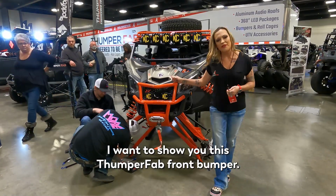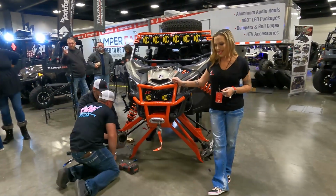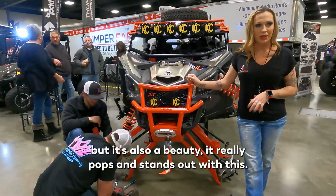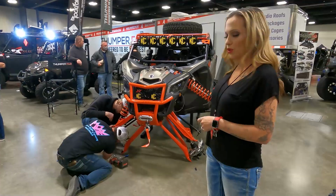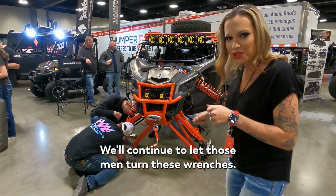I want to show you this Thumper cab front bumper. This thing is a beast. It's massive, but it's also a beauty. It really pops and stands out with this. We'll continue letting these men turn these wrenches.